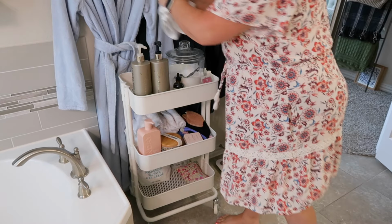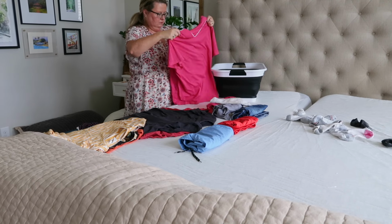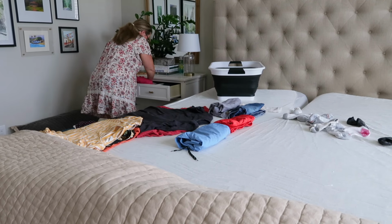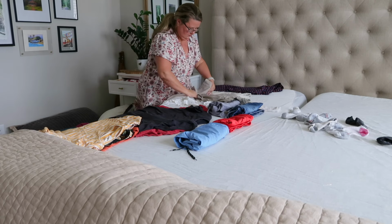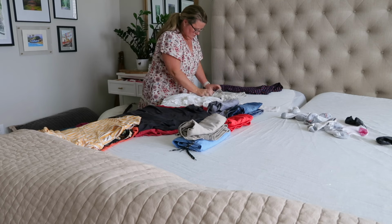I'm going to go ahead and put my face cloths into the spa cart. You guys were really liking that spa cart from last week's video. If you haven't seen that video, I will link it at the end of this video so you can go see it. It shows everything that I put into that spa cart.